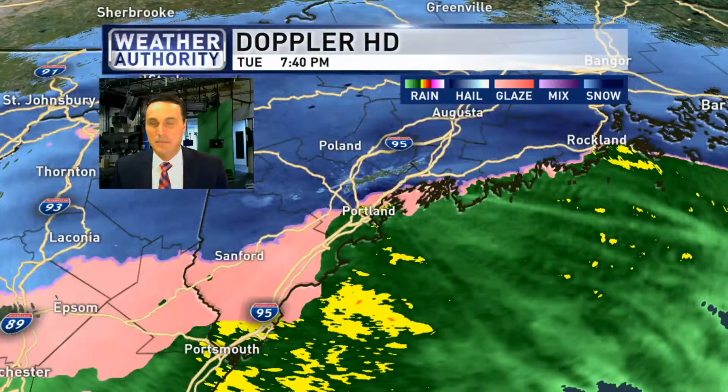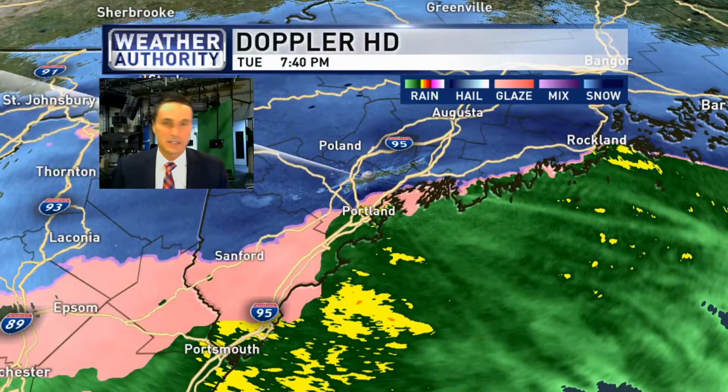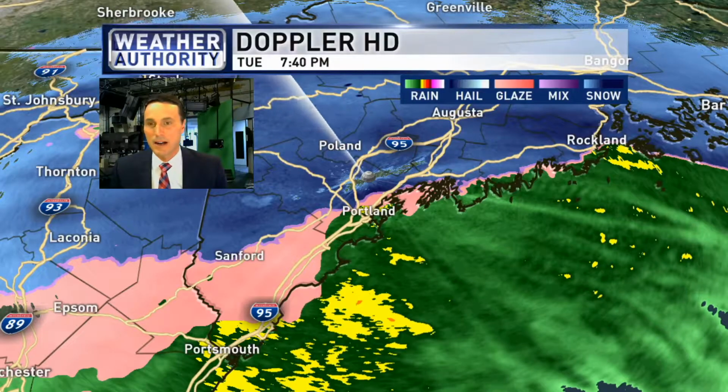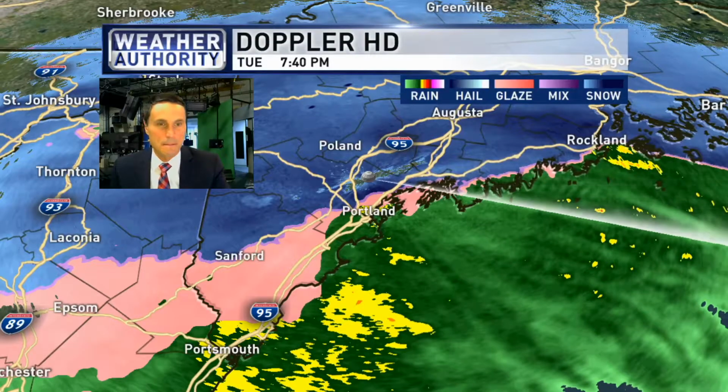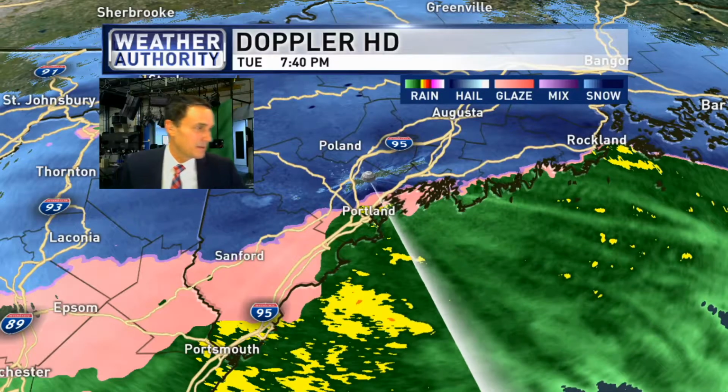We have changed over to plain rain in Portland. We're at 36 degrees at last check, 7 o'clock. Down into coastal York County, coastal Cumberland County, it's plain old rain at this point. But sleet has been very common over the interior.